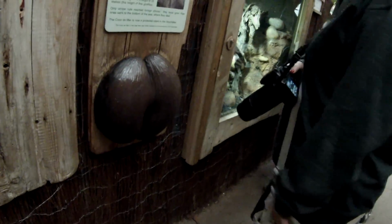So my favourite little tale was when we were in here one day on a school day, a load of school kids came up and shouted gorilla butt and then pointed to this. It's a coco de mer. It's like a huge seed. Made me laugh though.